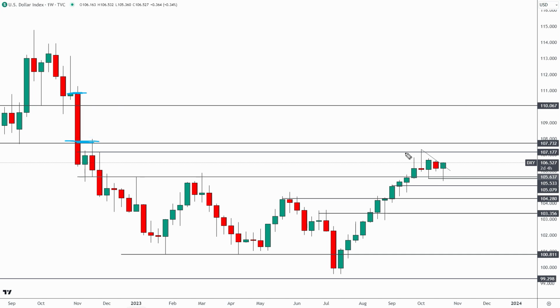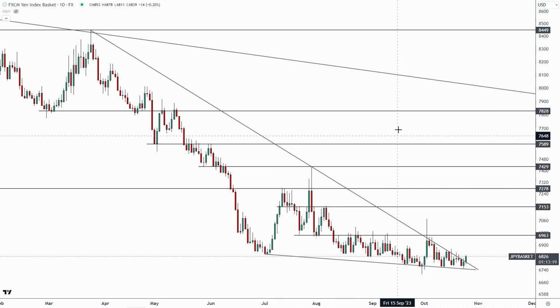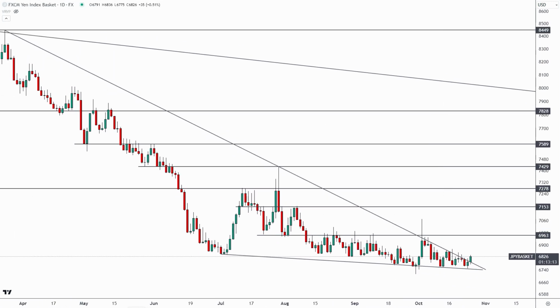Now, the one reason why the dollar yen might struggle a little bit compared to other dollar pairs, like for instance, the dollar CAD, is if we look at the yen index. Okay, now this right here, and I've talked to members about this in the VIP group. In fact, I mentioned this yesterday when the market was trading down here. I said, watch for a potential breakout. And sure enough, we are starting to get the first part of that.